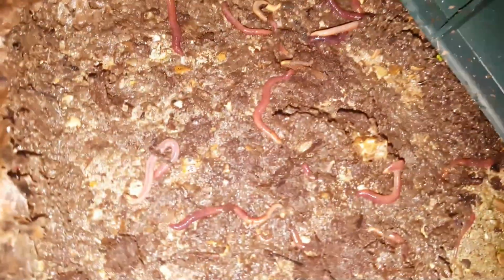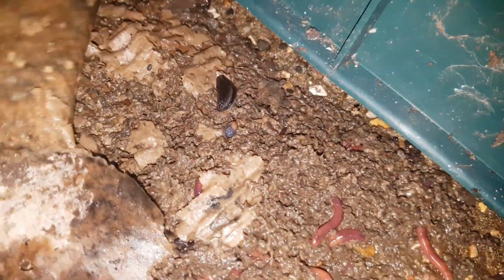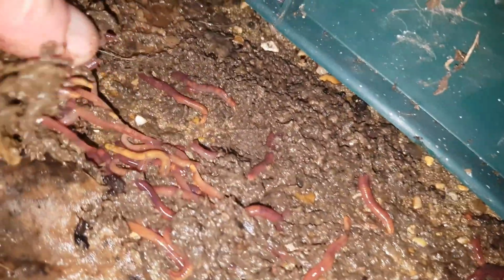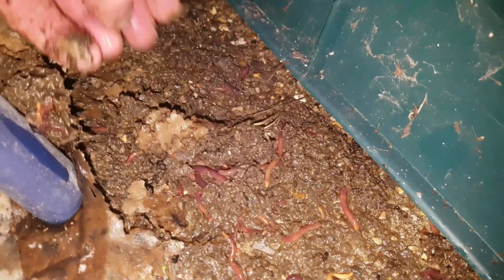So she established that they don't leave a chemical trail behind. The worms are not following a chemical trail left by another worm. They're actually grouping together, touching each other, crawling across each other, and then when one moves, they all move in the same direction. You can see there's another little herd there. I've also got a snail and a slug, which I'll remove.